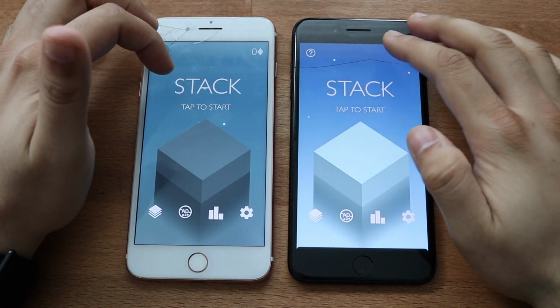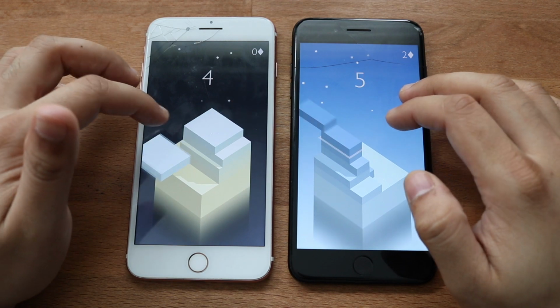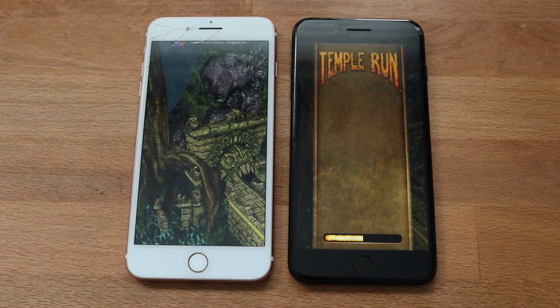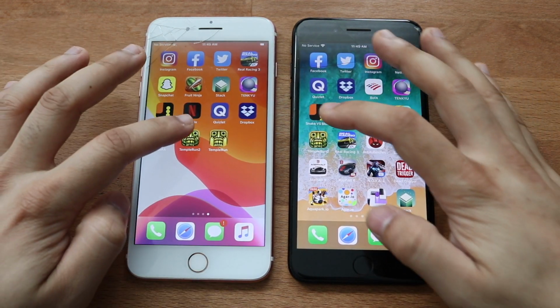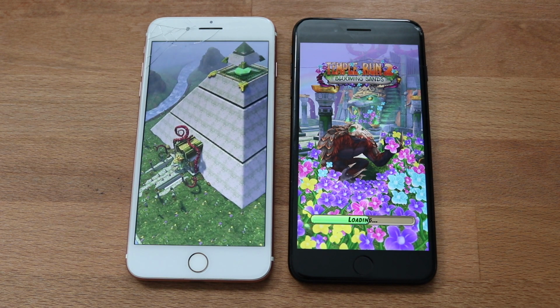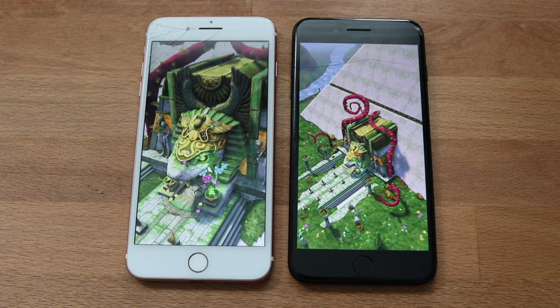Let's get into some gameplay. Okay, they're going to be about the same. Actually, iOS 13 seems a little bit smoother though, in my opinion. They're about the same, not a big deal. So Temple Run, 3, 2, 1. They both were on different pages, but this is a minor app, so I'll skip it. Let's go to Temple Run 2. 3, 2, 1. It looks like iOS 13 is the faster one here, followed by iOS 14 a little bit behind.